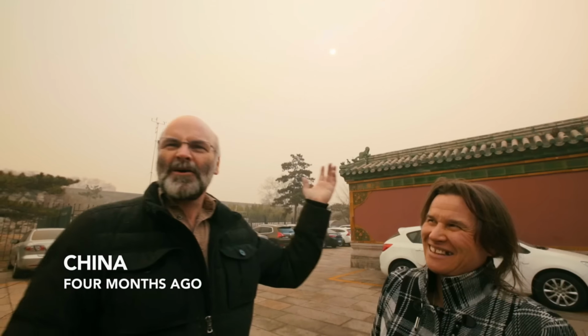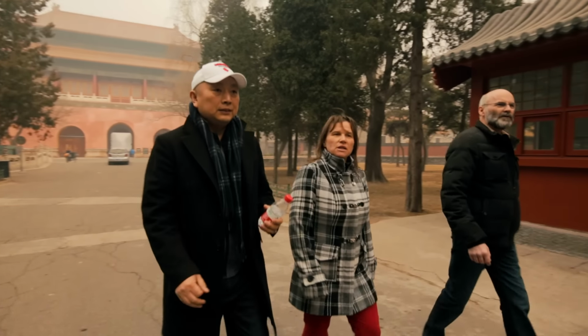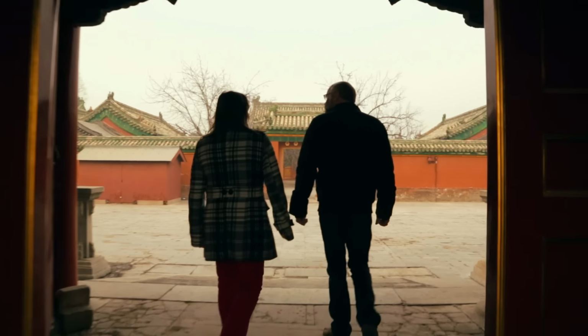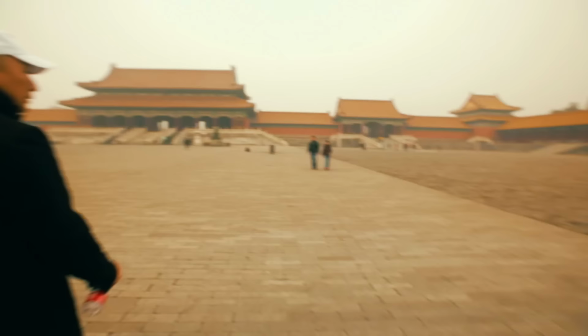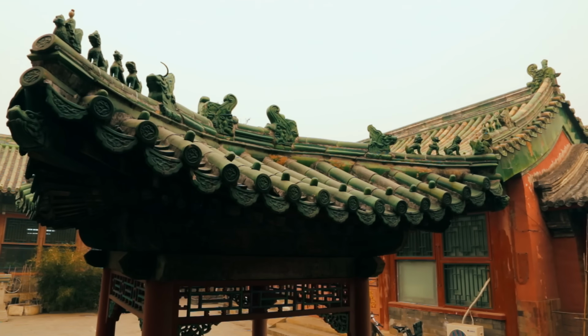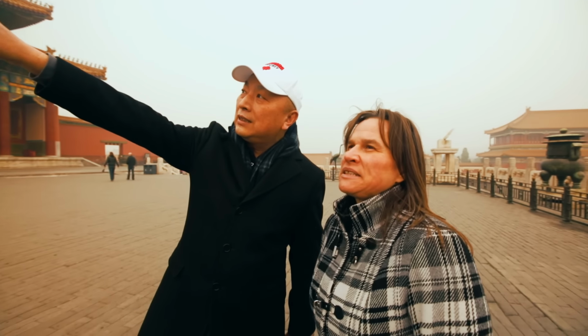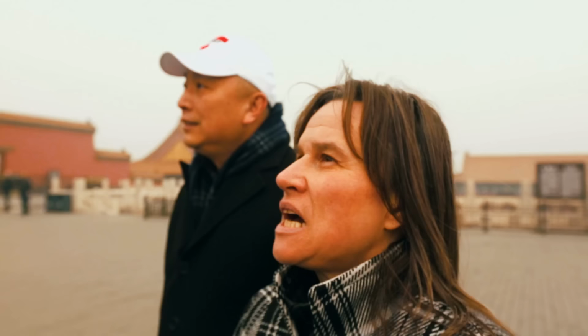Look at this. A wonderful sunny day in Beijing. On a business trip to the smog-choked Chinese capital earlier in the year, Alan took Claudia and Robin to China's cultural and historic center, the 600-year-old Forbidden City. See the animal on the corner? All the animals on the corner, yeah? Yeah, that's the son of dragon. 9 sons of the dragon?